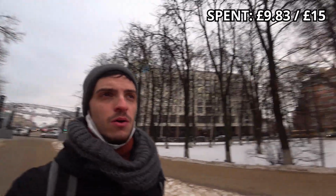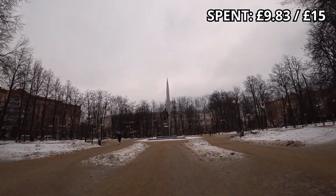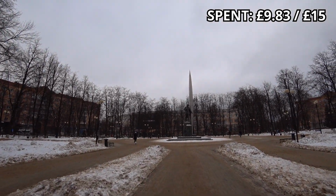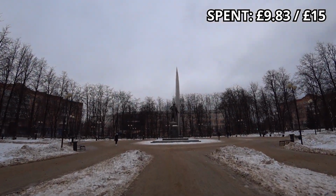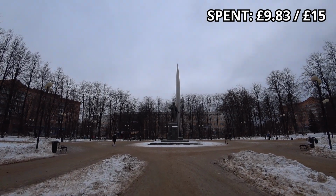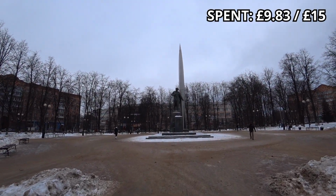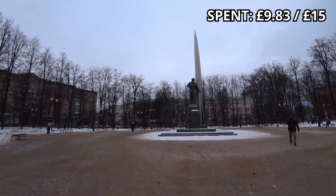You know the souvenir that I bought earlier on? Well, I finally got to that monument that the souvenir is about. You see this rocket right here? And the statue over there is of probably the most notable person that was born and grew up in Kaluga, Tsiolkovsky, who is regarded as one of the most popular and most important Soviet space engineers.